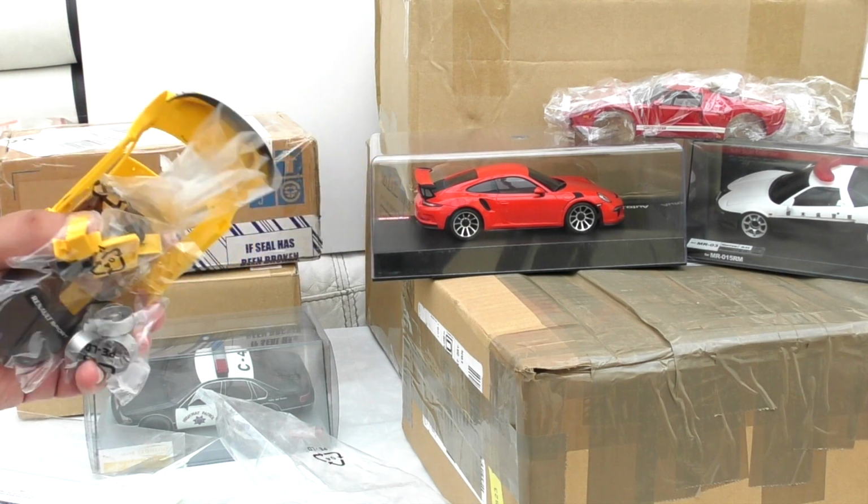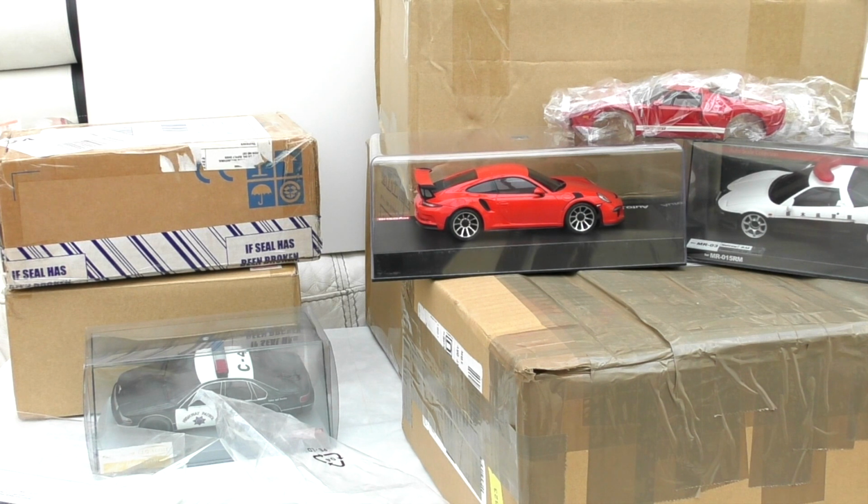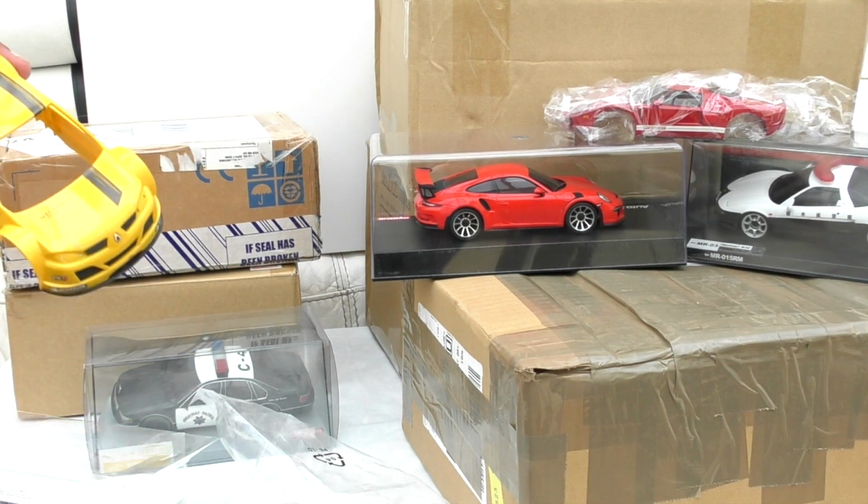I don't know how I'm going to put that on a display stand at the moment, guys, because it's not going to fit on anything. Okay, so that's the first lot anyway.